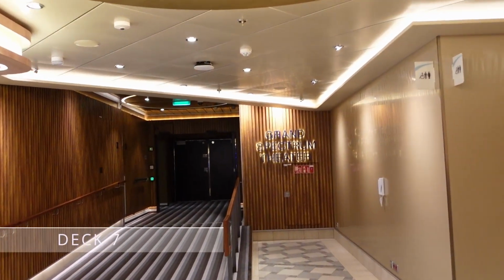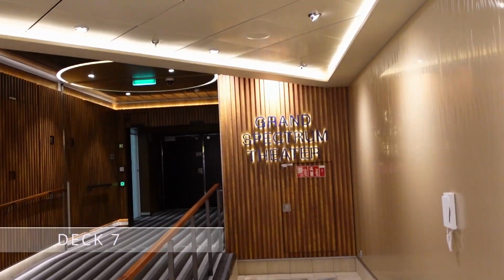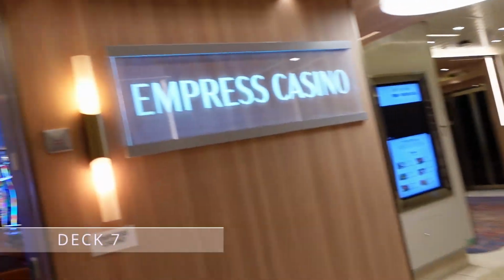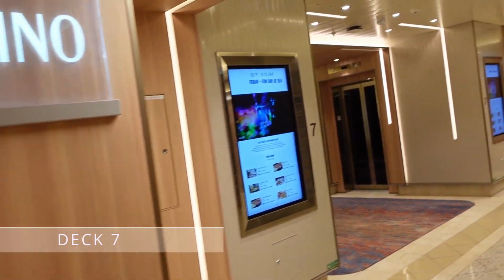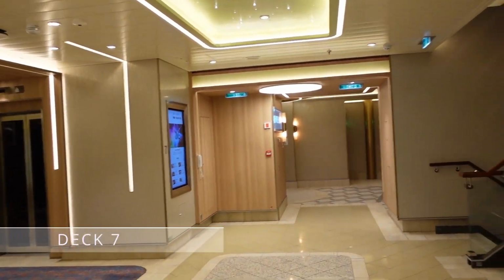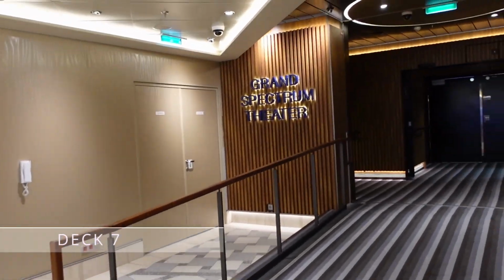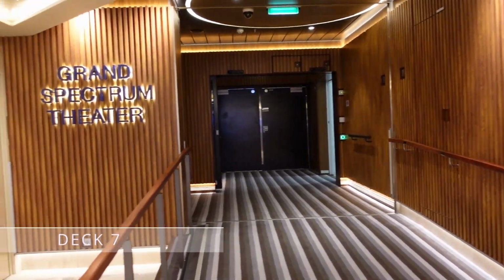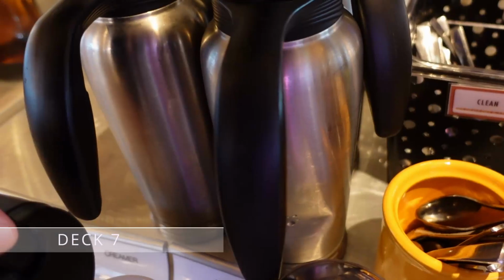There's the Grand Spectrum Theater at the other end of the casino. They have a lot of different shows in here. You just have to check and see what shows they have. And then the Empress Casino is here and on the other side. There's the other side of the Grand Spectrum Theater too. And it leads into the casino also.